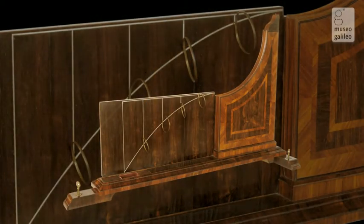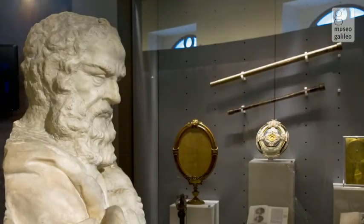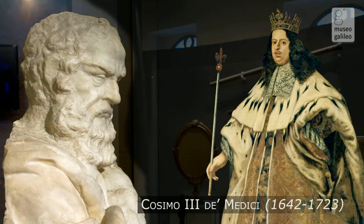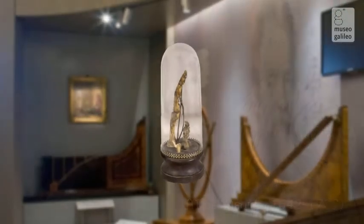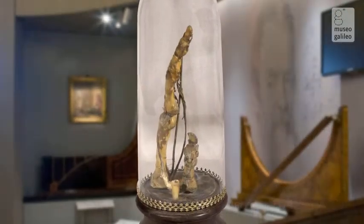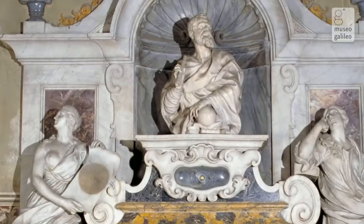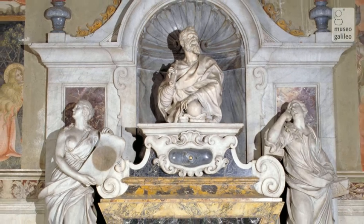At the centre of the room is the marble bust commissioned of the sculptor Carlo Marcellini by Cosimo III de Medici. Some relics of Galileo, the secular saint of science, are also exhibited here. His thumb, the index finger, and middle finger from his right hand, and a tooth. Removed from Galileo's corpse when it was translated to the monumental tomb in Santa Croce.